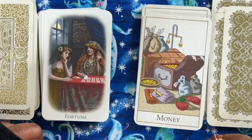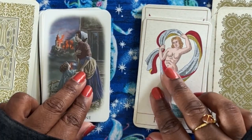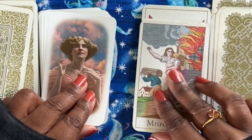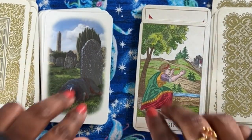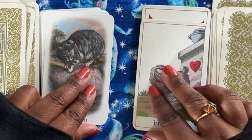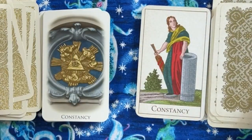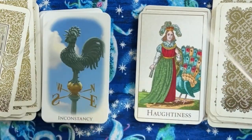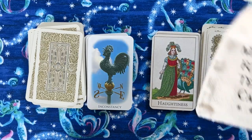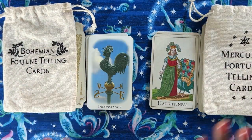Wish there were more, but with these sorts of decks, it's not unusual for there not to be too much diversity in them. I think that Baba Studios didn't have any at some point, and so they heard the complaints, and it looks like they did try to put something in there, but I feel like they could have done more, but it is what it is. But anyway, so that is the Mercury fortune telling cards, which we have here, and the Bohemian fortune telling cards. Yep, that's all I got.